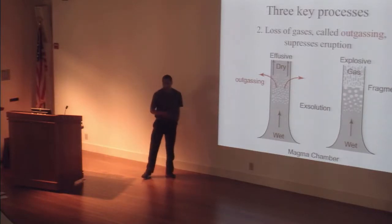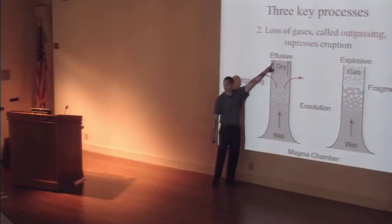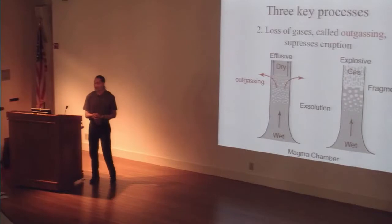Okay, so our second key process, presumably to keep magma from erupting explosively, we need to find some way of getting rid of those gases, those bubbles that drive magma to the surface. So I'm going to refer to this process as outgassing: gases because that's what's in the bubbles, out meaning they're getting out. And these gases may escape from the volcanic conduit out the side here or maybe find their way out the top. Actually, from a variety of measurements, we know that gases escape through both pathways.